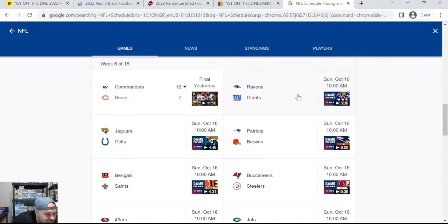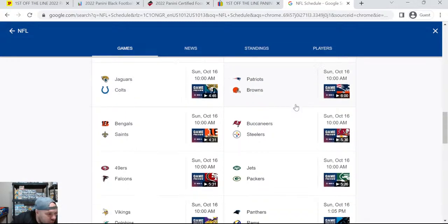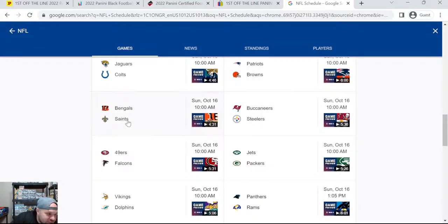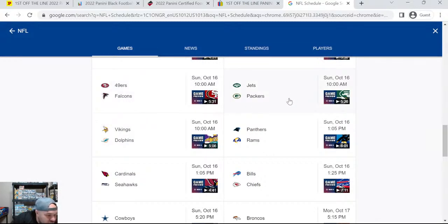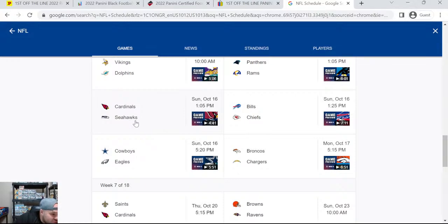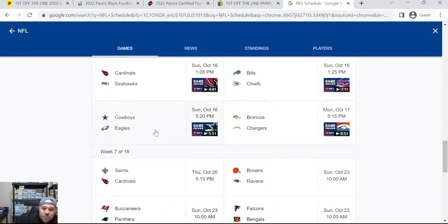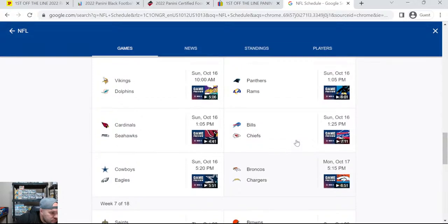Ravens, Giants. I think I got to give that to the Ravens, but Giants have been playing okay. I think it's going to be a tough one. The Jags and the Colts, I think that could go either way. I think this one could go either way too. The Pats and Browns. I mean, the Bengals should take this, but just don't know. I have to give it to the Bucs here over the Steelers. I think the 49ers got this one. Everyone has the Packers in this game. No one's giving a chance to Zach Wilson. And then we got the Vikings, Dolphins. I think the Rams should take this one. Come on, Seahawks. We should have won last game. The Bills, Chiefs. Who's gonna win that game? Whew. Is that gonna be a shootout? Yeah, the Cowboys, Eagles. That'll be a good game. And then you got the Broncos, Chargers. Yeah, not a bad week.